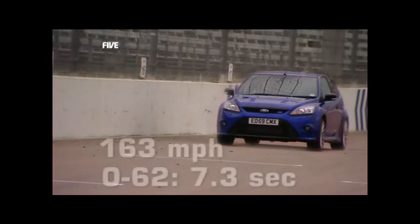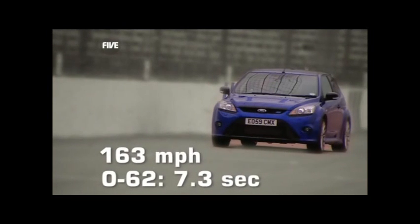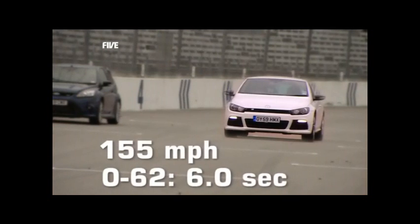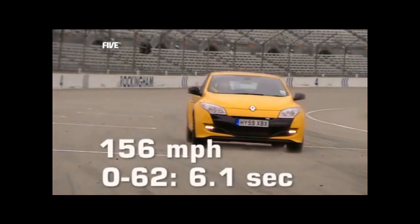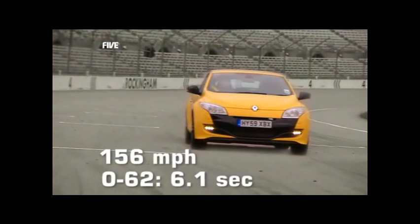We've got the 301 brake horsepower Ford Focus RS, the most powerful hot hatch on sale. Then there's the Volkswagen Scirocco R, the most expensive at £28,500. And finally, there's the Renaultsport Megane 250 Cup, the cheapest and least powerful here.